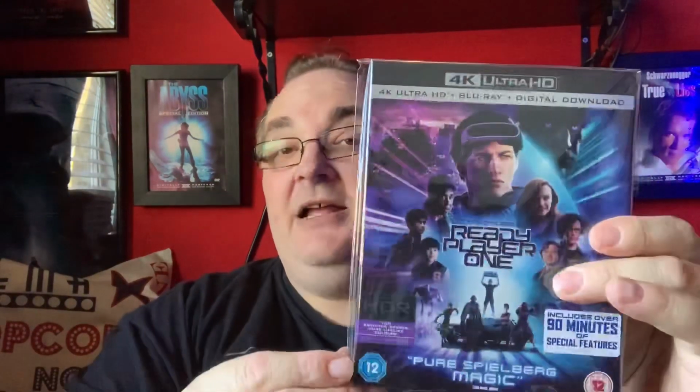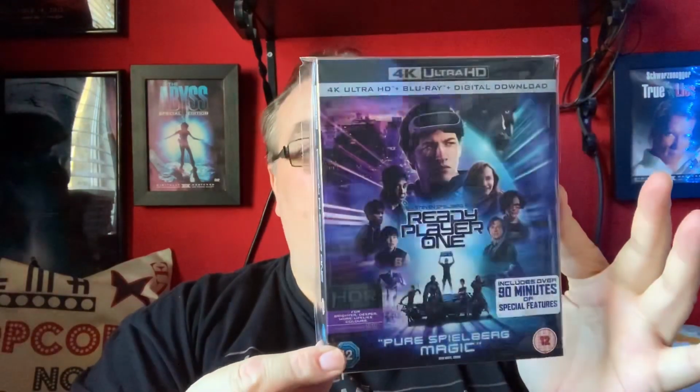Next up, we have a bit of Steven Spielberg fantasy with a bit of Van Halen music thrown in. Incredible visuals. The 3D of this is unbelievable. I haven't seen the 4K yet, but I should imagine all those colours is going to look spectacular. This is Ready Player One. Fantastic. Includes 90 minutes of special features.